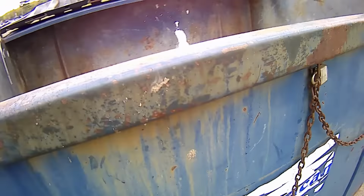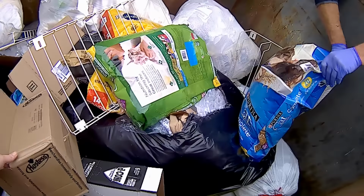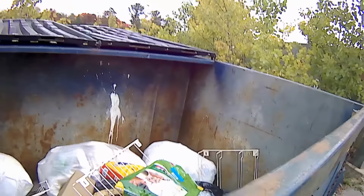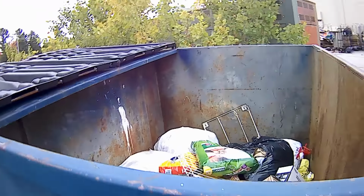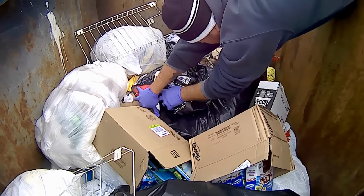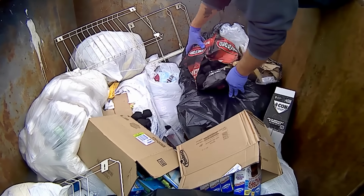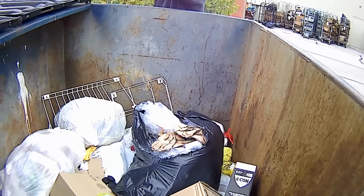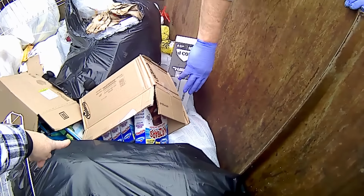Okay, let's see if we can find anything in these ones. And bam. What? Cat food. Oh, my goodness. This is good stuff. Okay. Oh no, save the charcoal! Good job, honey. I'll put it right here for now. These boxes, you have to lift up careful because they're absolutely full.